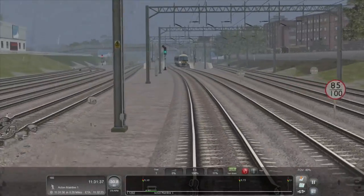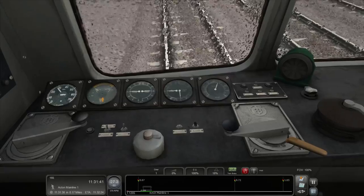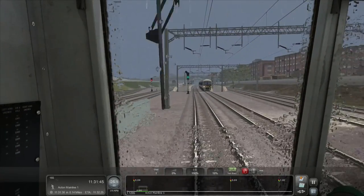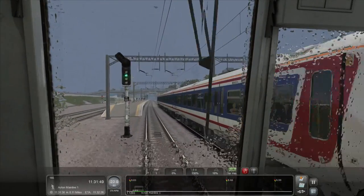So we've got up there another 166. Very, very nice. Off the brakes a bit more. There we go. Pretty much. Another HST. There we go. Look at that. That's niceness indeed.